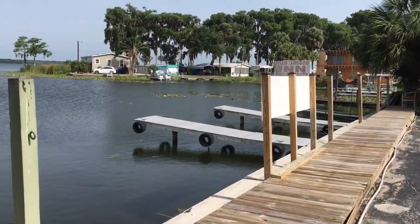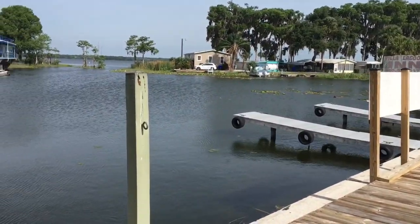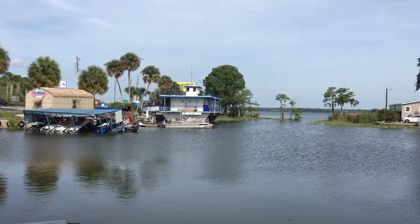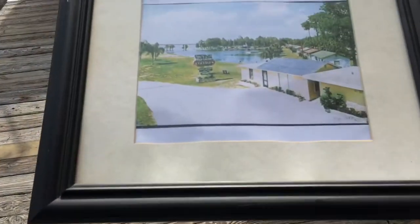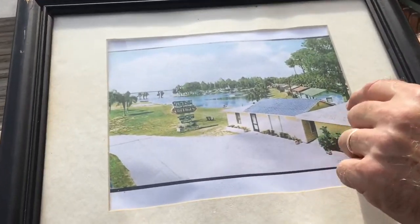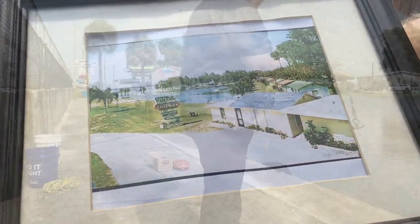So the interesting thing is that this view, we have a picture inside from 1948, and the view is the same. The trees just haven't grown. This is what the lagoon looked like in 1948, and they actually built a restaurant in this area right here.